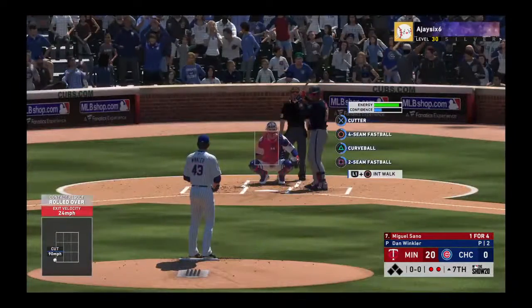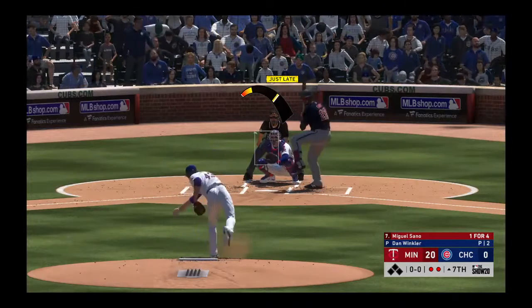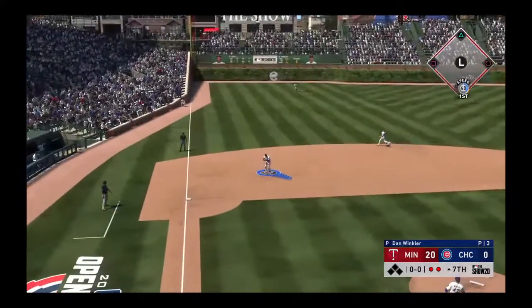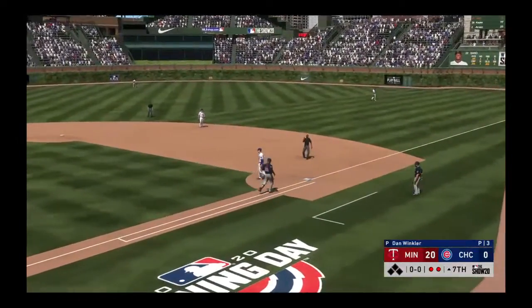Now at the plate, Miguel Sano. He singled his last time up. Hot shot to third. Reined in. And it's in time at first, and finally at long last.